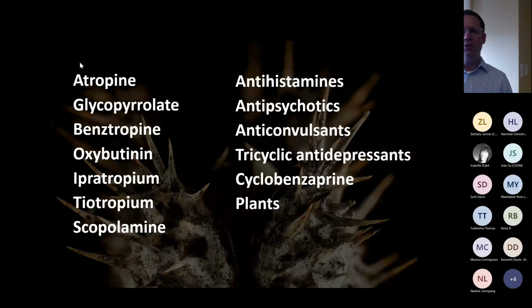But if you think about it, there are so many anticholinergic agents out there. There's the traditional ones, the prototypical ones like atropine, glycopyrrolate. But then there's other ones that we use for bladder control, like oxybutynin. And then there's the inhaled ones like tiotropium and the scopolamine patches. And that's just the true anticholinergics. Then there's all the categories of drugs that we use that just happen to have anticholinergic properties along with their primary ones, like antihistamines or antipsychotics. And then there's even plants. So lots and lots of anticholinergic things out there, which means you're likely to see a case or 2 here or there in your emerge.